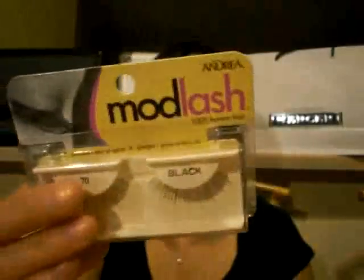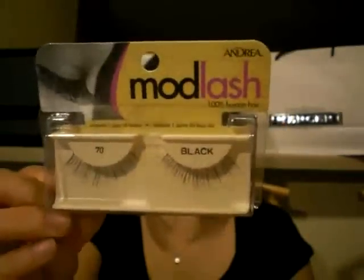They're these ones by Andrea. Standard, just a pair of black lashes. And I had bought the adhesive yesterday. It dries to clear, but it's like a white color, just like glue.